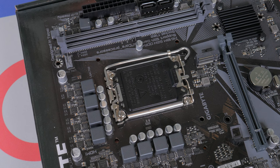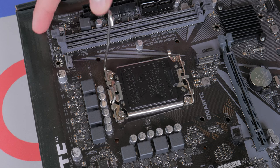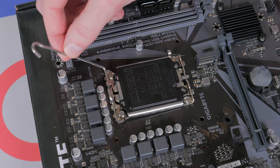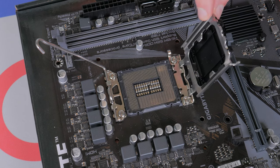Grab out your CPU and bring your attention to the center of the motherboard. Push down and out on this metal lever, it'll pop up, just make sure it's fully hinged back. Now lift open the other part of the socket like this to expose the pins.